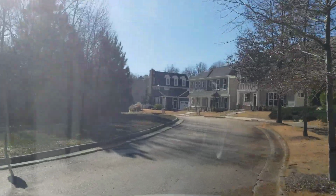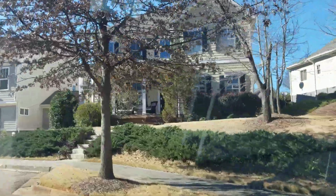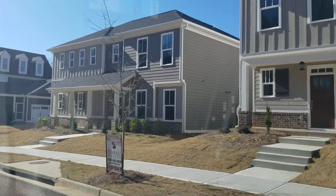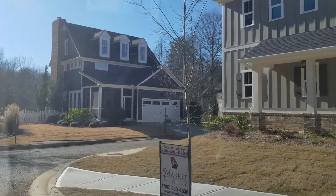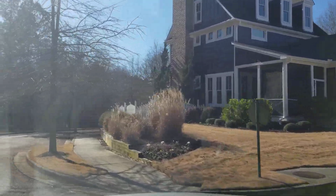We're in an area of the subdivision right now that is the newer part. It's called the Artisan District. And this is where some of the architecture is a little bit different. Those homes were built by Monty White. These were built by Summerhill Homes. Currently, these two right here are 4 bedrooms, 3.5 baths, asking just under $400,000.